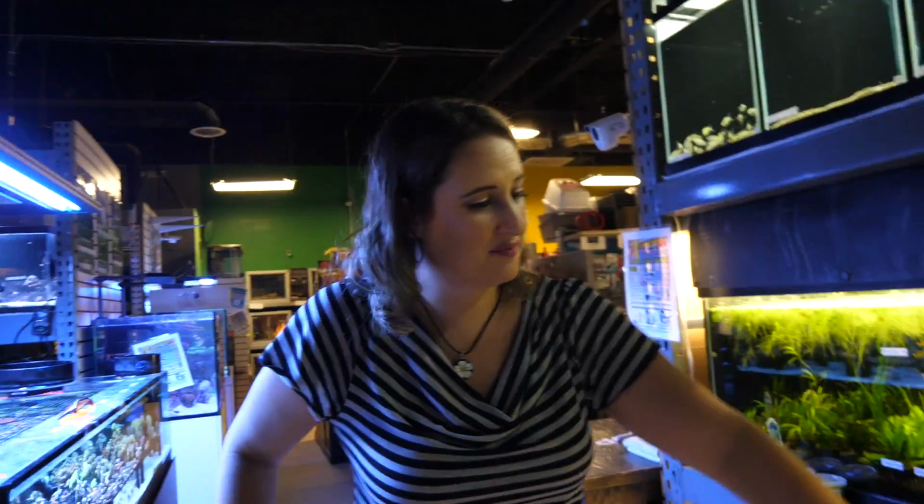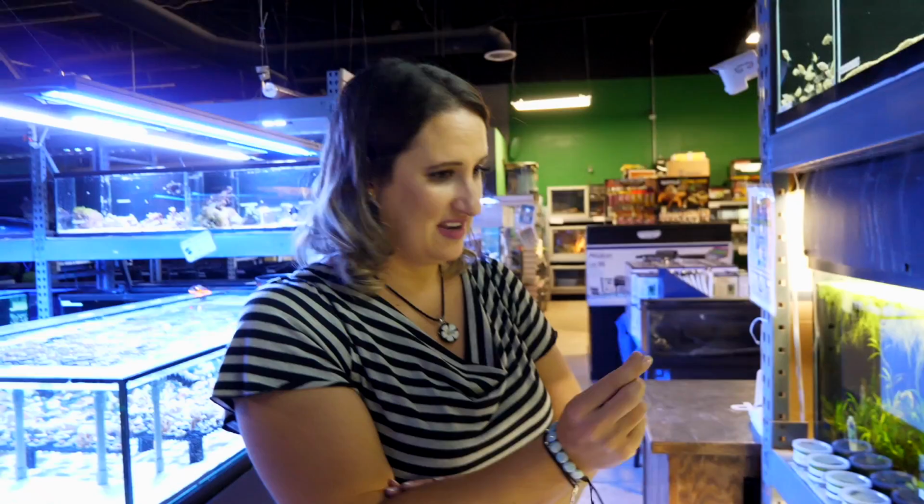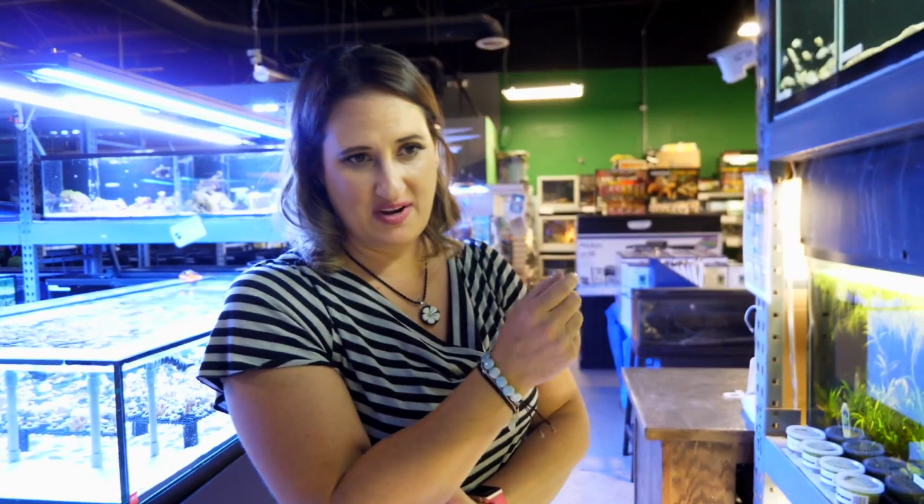You know? This is actually a breeding pair of albino bushy-nosed plecos right here. Whoa. So they'll actually put little babies in our tank for us, super tiny, and then once they grow out, we'll actually take them out and then put them up for sale. So you guys are breeding fish while you're maintaining all these tanks? Oh, yeah, and like... why not? So yeah, all of these fish that are in this tank are actually not for sale.